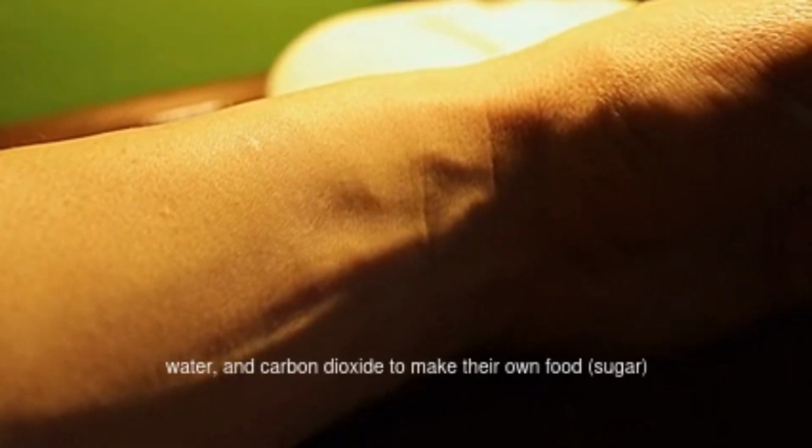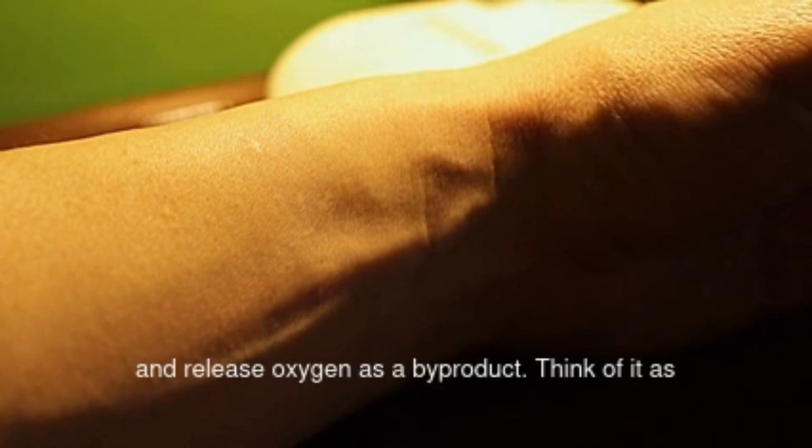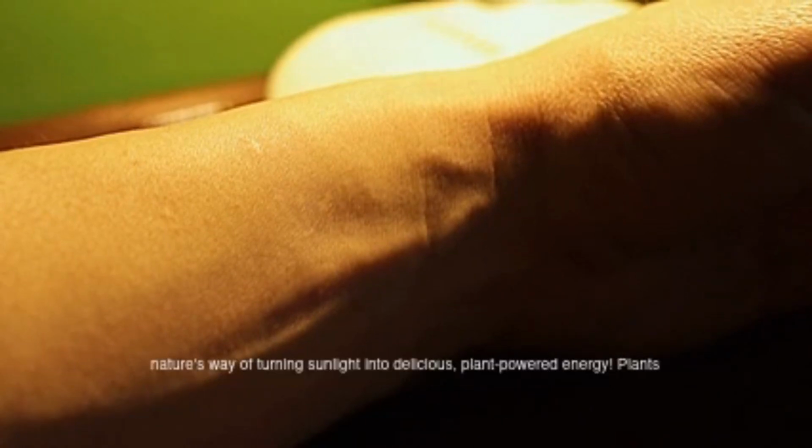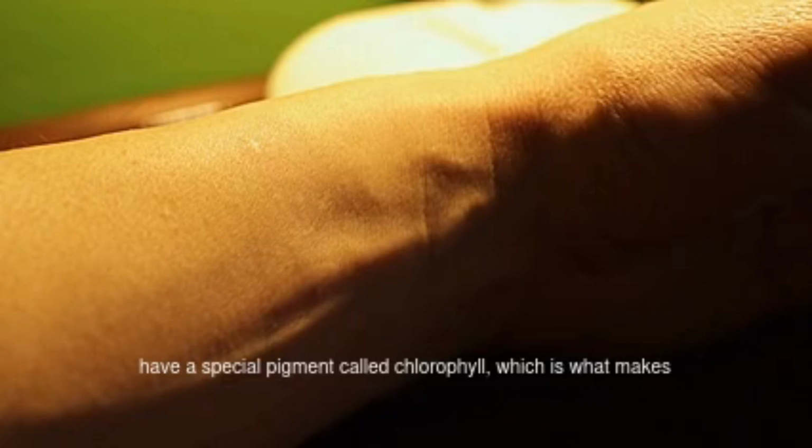Photosynthesis is like a plant's kitchen. It's the process where plants use sunlight, water, and carbon dioxide to make their own food, sugar, and release oxygen as a byproduct. Think of it as nature's way of turning sunlight into delicious, plant-powered energy.